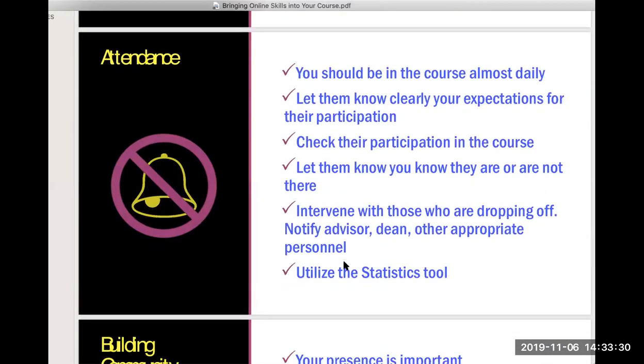Attendance in an online course is not as easy as tracking somebody who's sitting in a seat, but there should be clear expectations for their participation, and it should be checked through their learning activities and/or through the statistics tool. You should be in the course almost daily, keeping track of their participation and their interactions. Let them know whether or not they are there, and then intervene appropriately with those who are dropping off. Your institution will have procedures for notifying dean, advisor, or student success center of the appropriate ways to intervene in this.